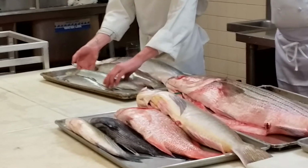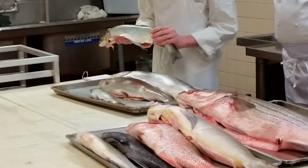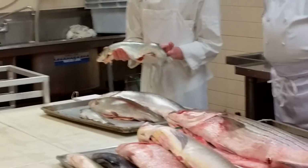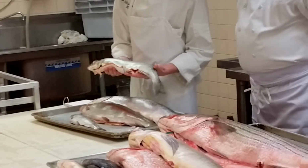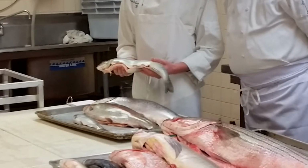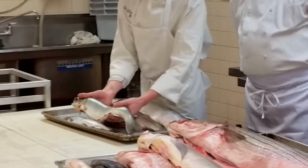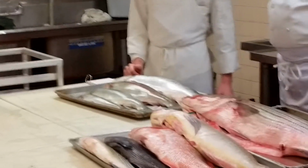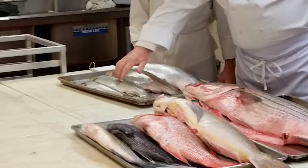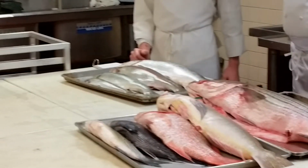Pick it up so you become friends with it. What do you have there? Arctic char. How do you recognize the Arctic char? White dots. White spots. Flesh is orange. Belly is a little bit whiter than in some of the other ones. Otherwise, it's all the same category.